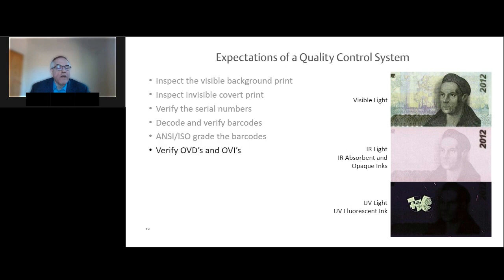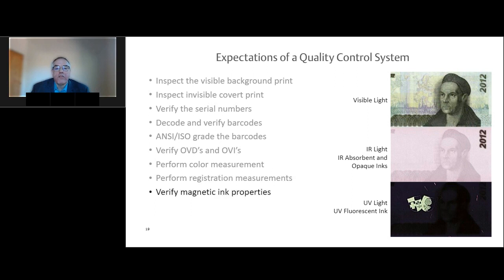An inspection system should be able to be configured to inspect any optically variable devices, such as holographic features, as well as optically variable inks. It may be useful to choose a system that has the ability of providing relative color measurement. The system should have the ability to provide registration checking at a minimum, but preferably be able to provide precise dimensional measurement to confirm the positional accuracy of all print features, barcodes, and serial numbers. Some systems are available to inspect magnetic ink, which is used for some numbering and other security product applications.